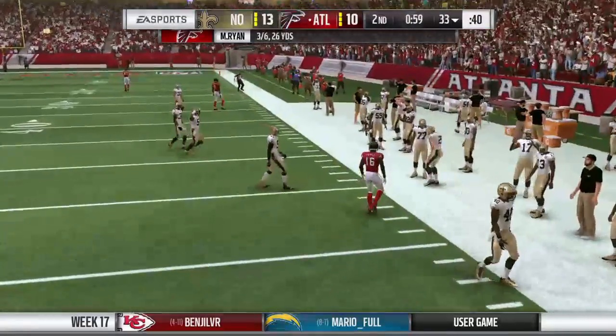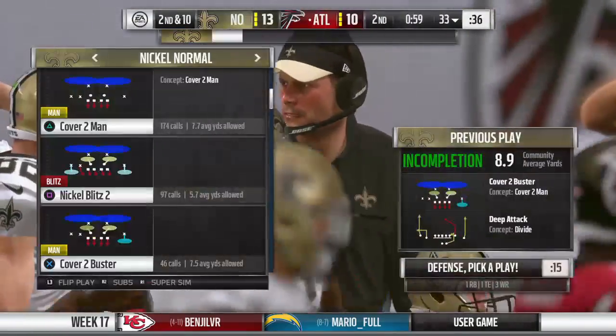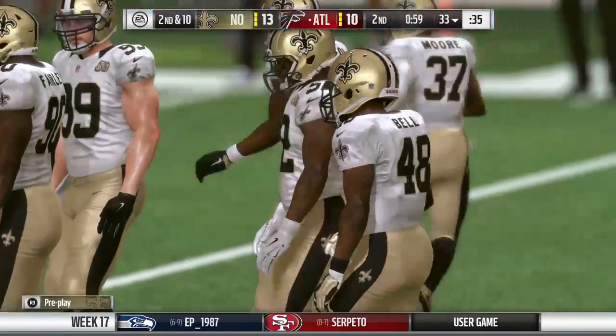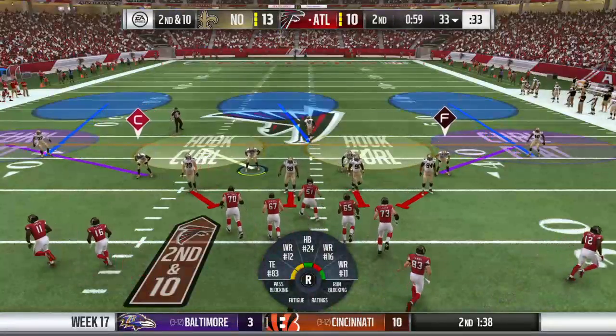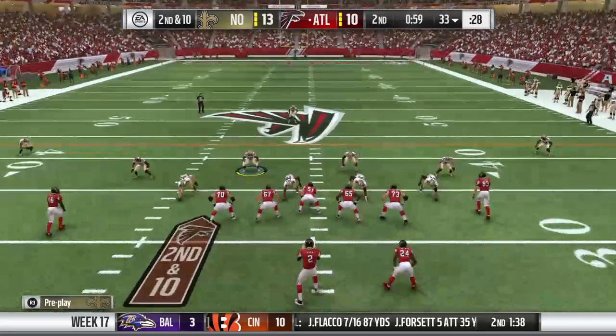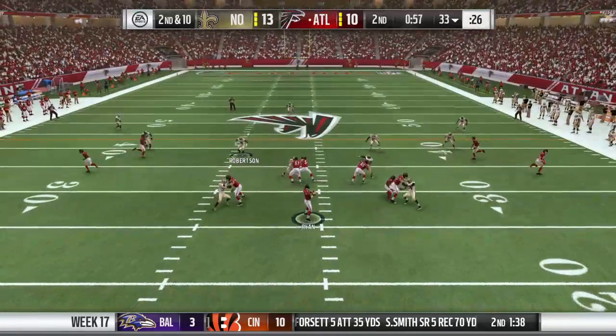And he'll toss this one incomplete. Seeing no options, he throws it away. It's a tried-and-true formula, and I don't think it'll change for as long as we play football. If someone's trying to throw the ball and you can put pressure on them and make it tough, that's only going to help your defense. Yeah, he's been hurried. He got rid of it before taking the hit, but incomplete.